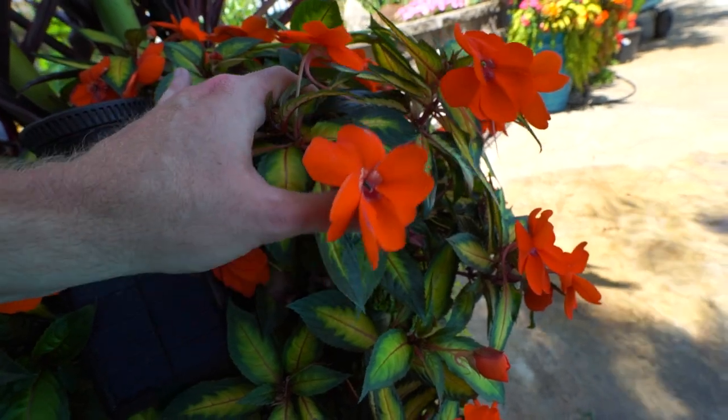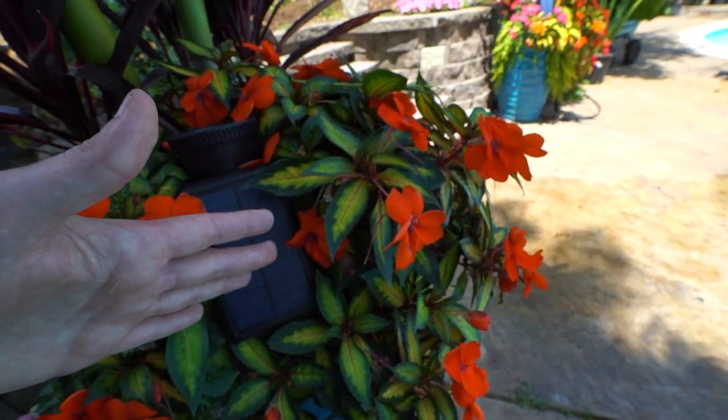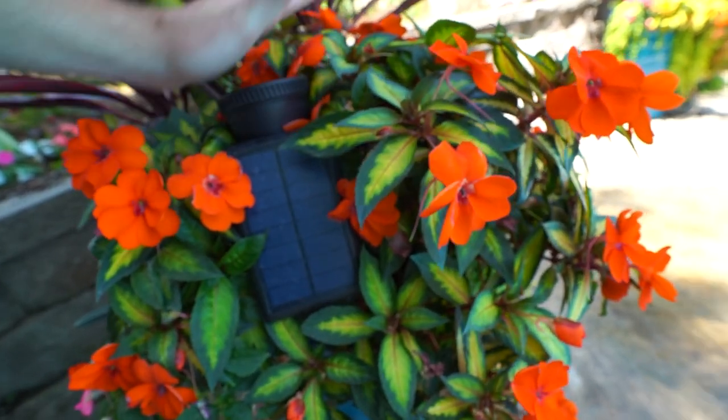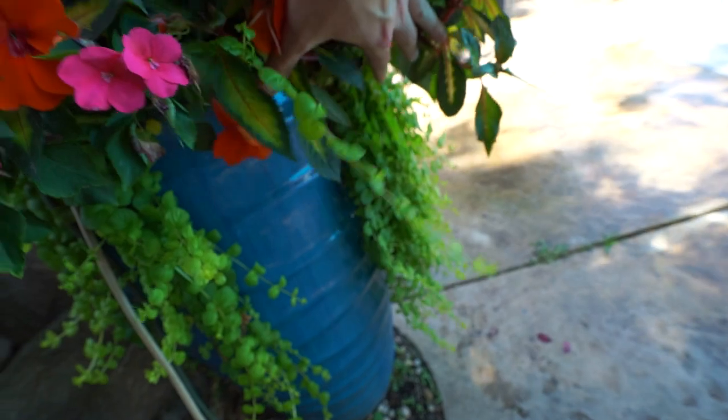These are the variegated electric orange, which both of the ones I planted have much more of a spreading habit than normal. So I actually think the solar lights will start to become a little bit more hidden. I may have to make some adjustments so the panels get light. See how they're coming over and trailing over the front of the containers?